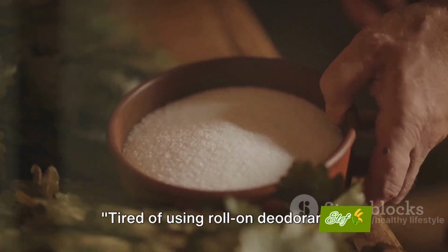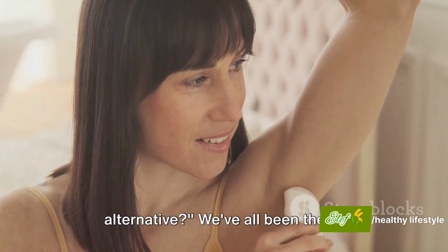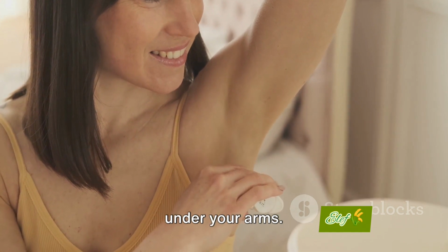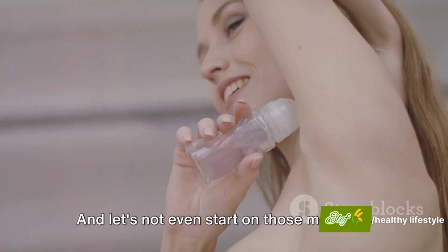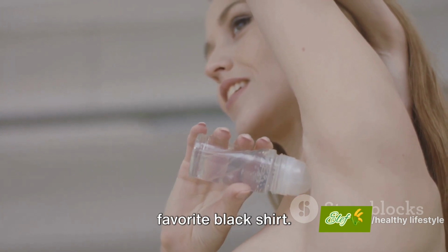Tired of using roll-on deodorants? Looking for a healthier, more natural alternative? We've all been there. You're halfway through your day, and you start to feel that uncomfortable sensation under your arms. You used your trusty roll-on deodorant this morning, but it's already letting you down. And let's not even start on those moments when it leaves white marks on your favorite black shirt.